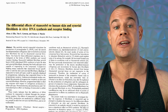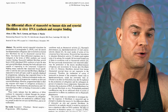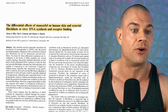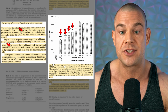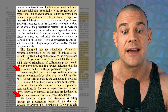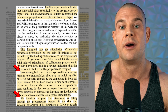So let's dive into stanozolol's progesterone receptor inhibiting effects with this study performed by Ellis et al., published in March 1994, titled The Differential Effects of Stanozolol on Human Skin and Synovial Fibroblasts in Vitro. In this in vitro study, it shows that stanozolol blocks the progesterone receptors in skin and synovial cells in a dose-dependent fashion. And in the discussion, the researchers mentioned that stanozolol inhibits DNA synthesis in both of these cell types, which is mediated by inhibiting the progesterone receptors.